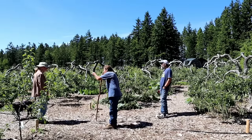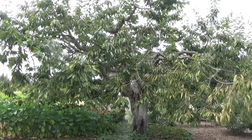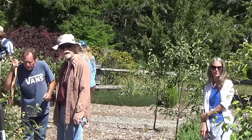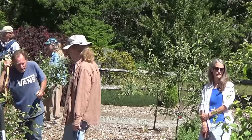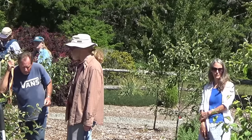Okay. See, my cherry tree here, cherries are not dwarf. But see, I maintain that with a 10-foot ladder. I'm keeping it at height, and I'm not getting taller. Yeah, we have a cherry. But you look at the size of that trunk. That's a big tree. And it's young. It's 14 years old.